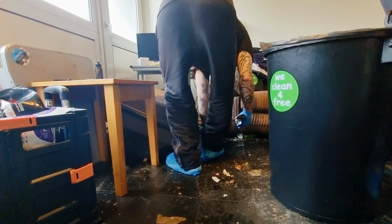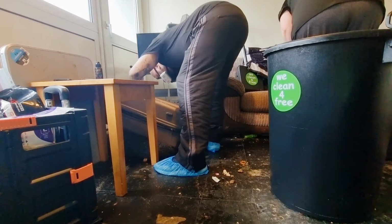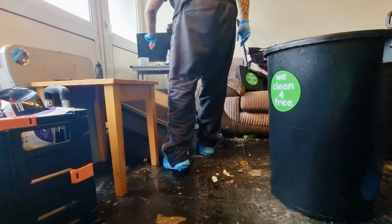There was only one small bin in the entire flat, and it was clear to see that any rubbish had just been left lying around and eventually made its way to the floor and had piled up in some places.